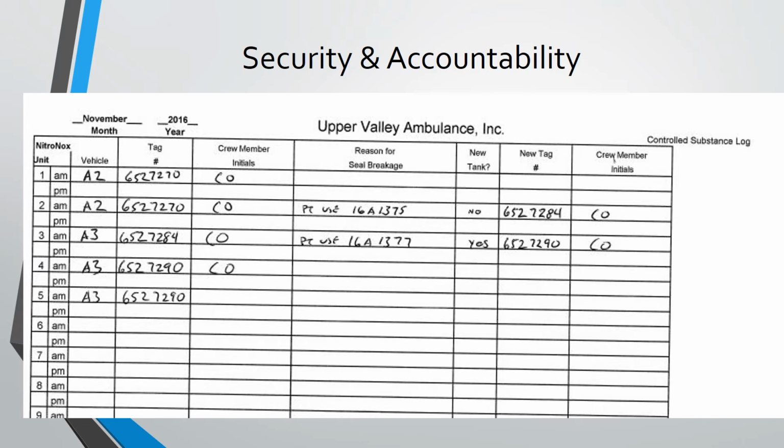Now, an accountability sheet will be put in the narcotics log that will be completed at least once every shift. The sheet will reflect what's on the truck, what truck the unit is on that day. It should always go with the primary 911 truck. The security tag number should be logged in the appropriate box. I'm okay if you just want to use the last four numbers, and legible initials. If the unit is used and the tag is broken, it should be documented in the log sheet as seen on this slide, including noting whether a new tank was put on or not. If the alarm hasn't gone off, don't put on a new tank, just put it back into the case. And finally, apply a new tag and note the new tag number in the book.